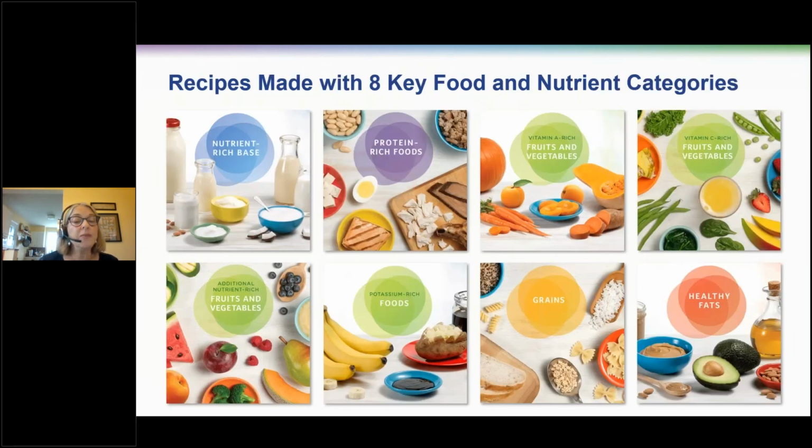So once you create the profile and you indicate the child's age, the number of calories they need, and the volume restriction, if any, you move through 8 different screens, and these are the 8 food groups: nutrient-rich base, protein-rich foods, vitamin A fruits and vegetables, vitamin C fruits and vegetables, additional fruits and vegetables, potassium-rich foods, grains, and healthy fats.